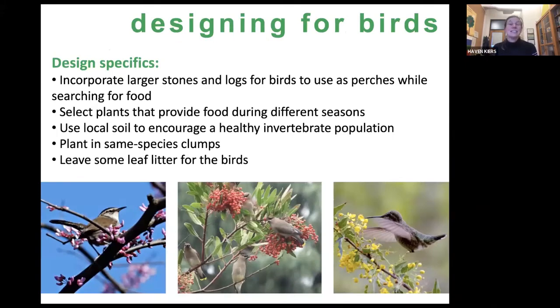So then, specifically thinking about, okay, I want to design for birds. I'm a birder. I want to bring more birds into my backyard. What do I need to do? And so the log, again, is a great thing. We like the perches. So if you can have that log or some variation of a log, thinking about larger stones, this is where boulders come in. Maybe you've seen the boulders that have the little dips where you can put water in there. I mean, awesome to have that.